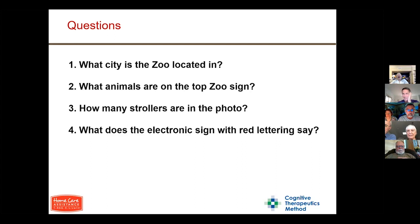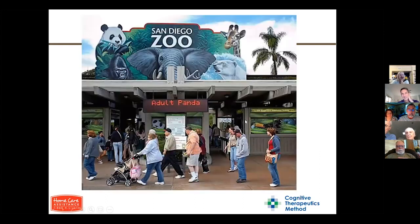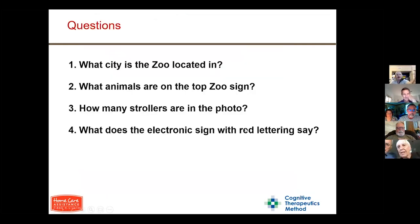And then what does the electronic sign with red lettering say? Adult something. Adult panda. Adult panda, there you go. So we'll go back to the picture real quick. I want to know what I saw. Yep, adult panda. Yeah, I've been there. Elephant trunk. Okay, are you ready for the next one? Elephant trunk, that's right, Hans.